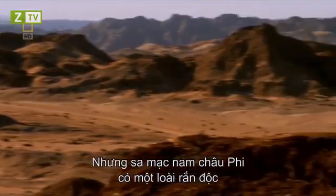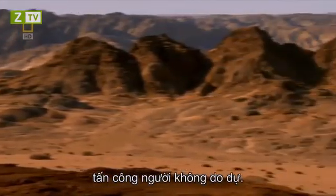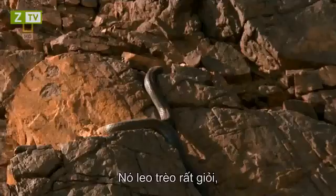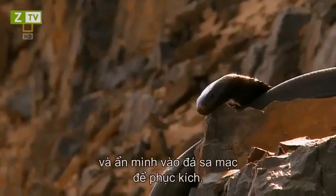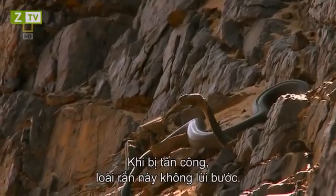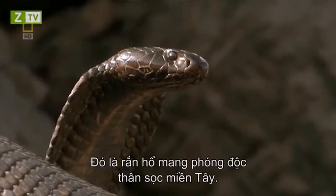But the southern African desert is home to a venomous snake that won't hesitate to attack people. It grows to nearly 2 meters long. It's an expert climber and blends seamlessly with the desert rock to wait in ambush. When confronted, this snake stands its ground. It's the western barred spitting cobra.